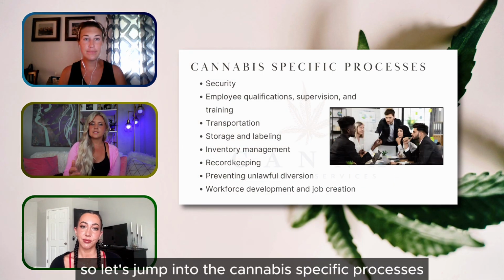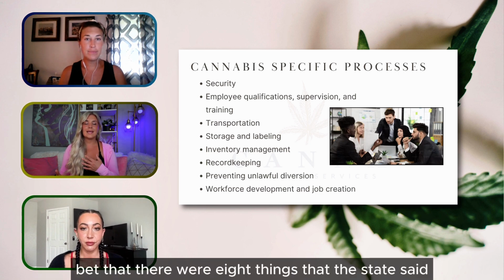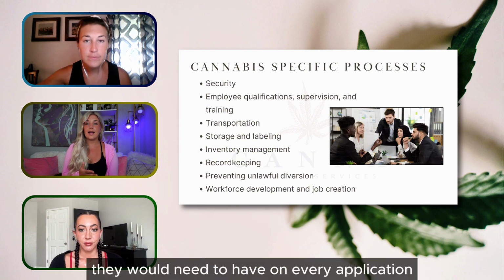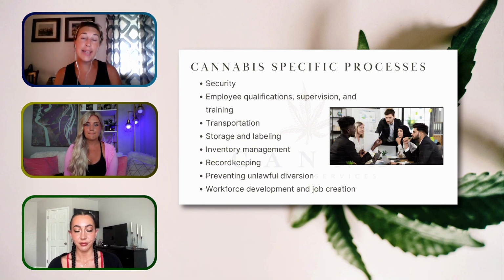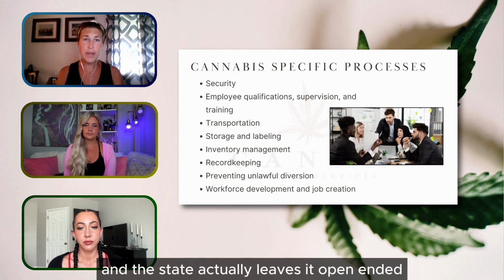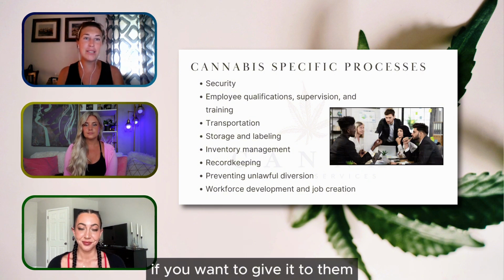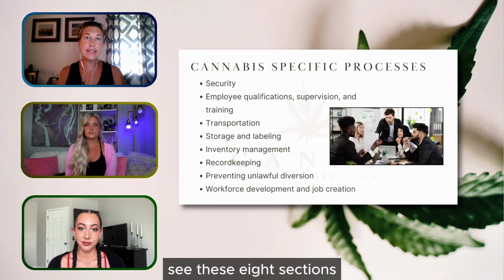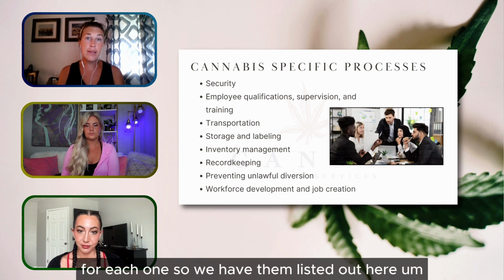So let's jump into the cannabis specific processes. So you had mentioned earlier, Beth, that there were 8 things that the state said at a minimum they would need to have on every application. Yes, so there's 8 sections of the operations plan, and the state actually leaves it open-ended. They'll take more than this if you want to give it to them, but they want to, at minimum, see these 8 sections addressed and cannabis-specific processes for each one. So we have them listed out here.